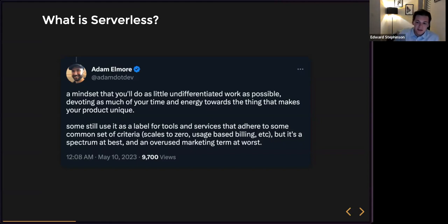But it's a spectrum at best and an overused marketing term at worst. And I think that is kind of what's core to the serverless mentality. Sure, "mentality" sounds like a cult, I do apologize, but it is that idea that you are focusing on your code, your product, the stuff that you should control and that is unique to you. Why not just offload the complex stuff to someone else?